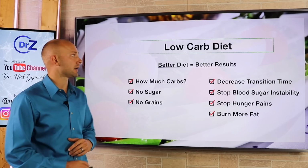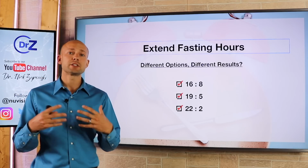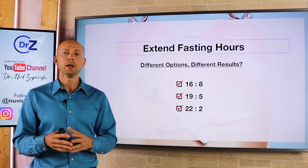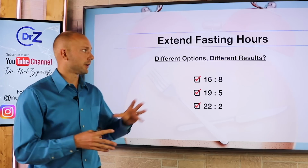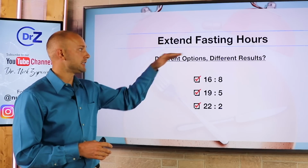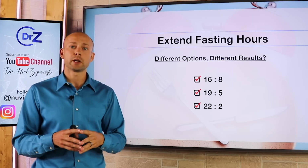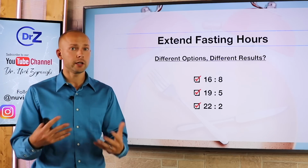Let's move on to the next technique here. Now, you can extend your fasting hours. I had talked about your standard intermittent fasting is 16 and 8. Now, if we were to think of this right now and we look at a scale, least fat burning, most fat burning. If we're doing 16 and 8, essentially we're going to get the least amount of fat burning. We're still going to get great fat burning.